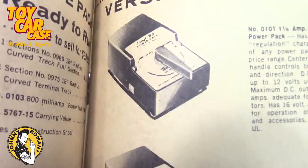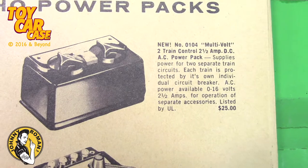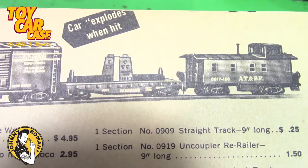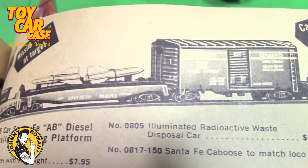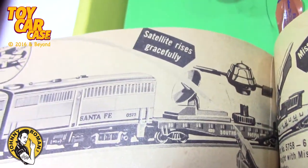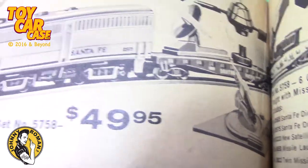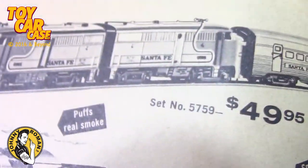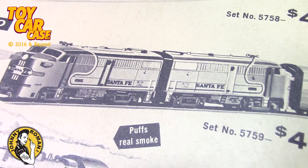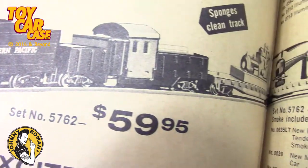Look at this. Here's all your generators and power packs. $25 for a power pack. $17. Oh, look at this. Just so amazingly cool. Satellite rises gracefully, and then you got your missile shooting right at it. $49. It's another $49 Santa Fe Railroad. Here's your Southern Pacific.